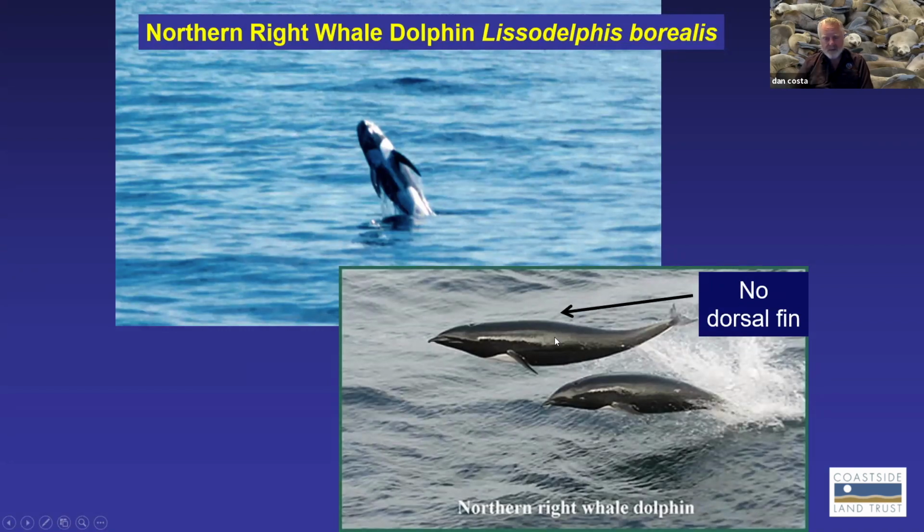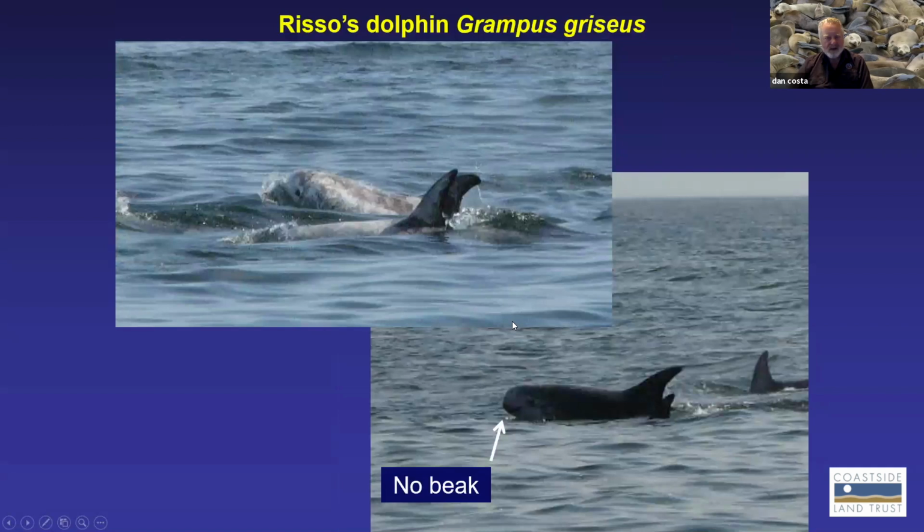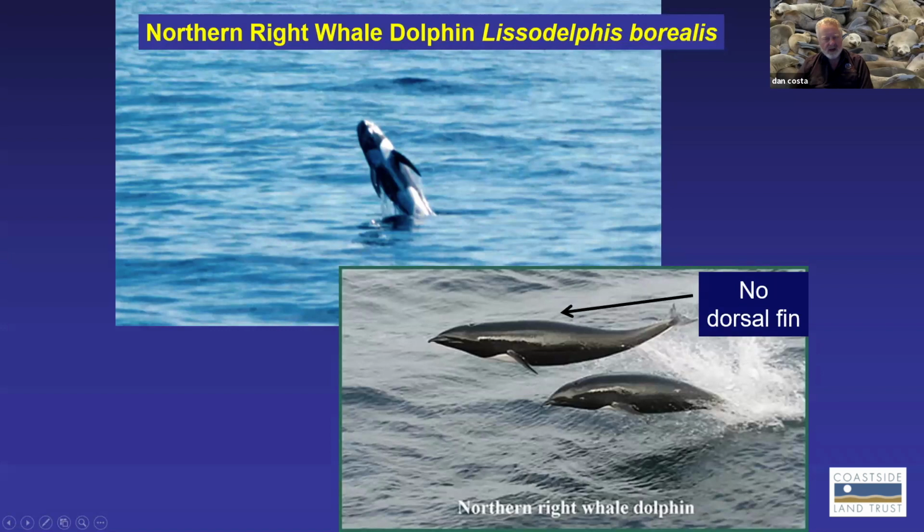We don't know very much about these animals because they're offshore, off the continental shelf. But they're really cool to see. I just always enjoy seeing them. They're a smallish dolphin. Whenever I see or think about these guys, I wonder why they don't have a dorsal fin. Why do all the other members of the dolphin family have dorsal fins? Why don't these guys? I have no good explanation. Nobody's come up with a rational explanation for why that might be.